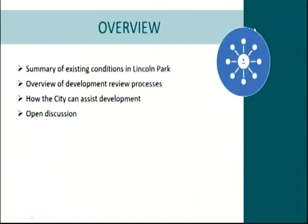I'm going to go through an overview of the development review process. So how does this whole thing work? You hear about regulations. What do they mean? What are they? This is what we're talking about. Carl's going to give us a little bit of information on how the city can help assist with development. And then a good chance for all of you to ask questions at the end. So we'll move on now.